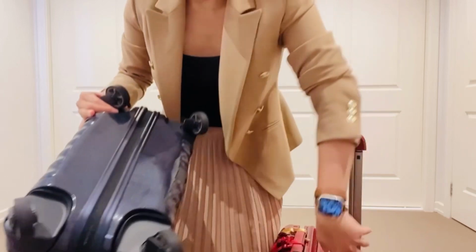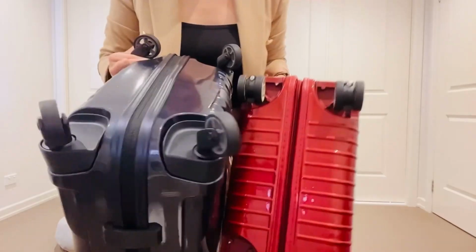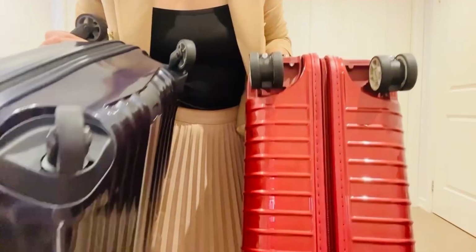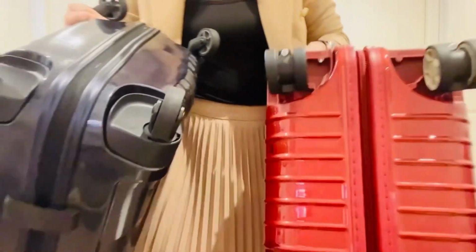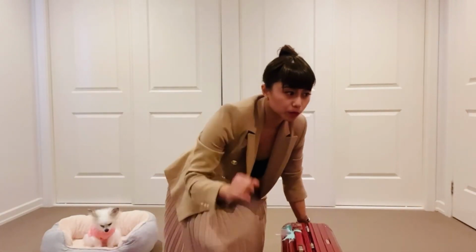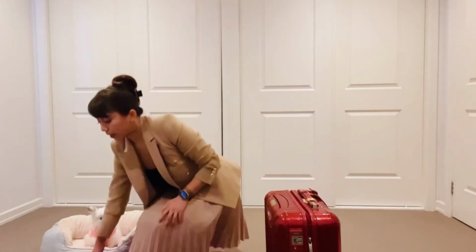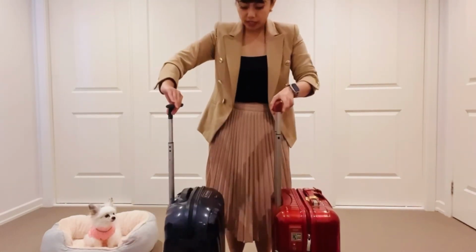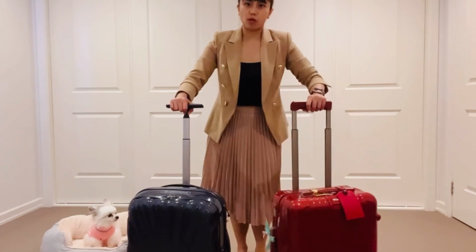So if I hold it, you will see the difference in here. This is the Samsonite single wheel. So there is a difference. That's why Rimowa is a little bit stronger, because when you roll, when you are walking, obviously the Rimowa is more sturdy.